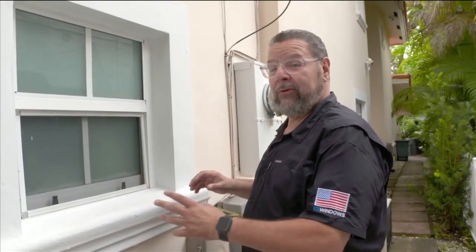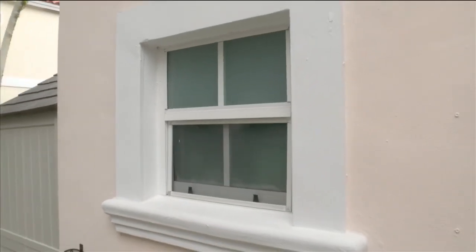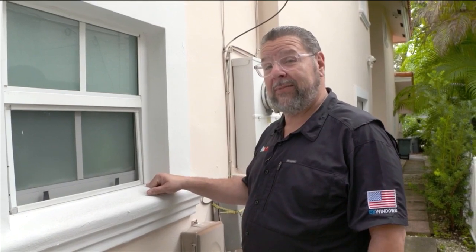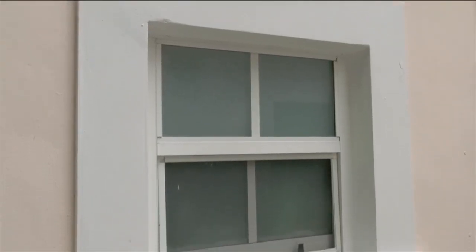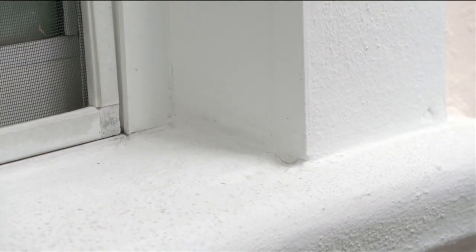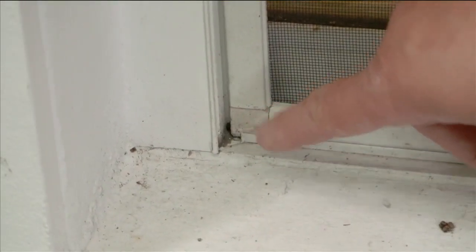It looks great. Window looks like it's been taken care of, but the reality is someone just did a very quick patch job here to sell this house. The homeowner just bought it, and you can see already in just a short time they've lived here, it's already cracking. Paint's coming off. This is water damage that's already occurred. They're just patching over it. We need to take care of this right away.